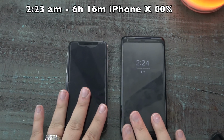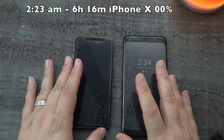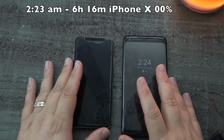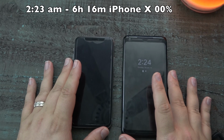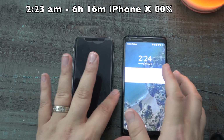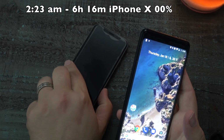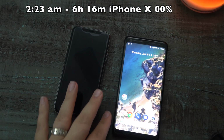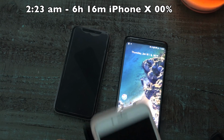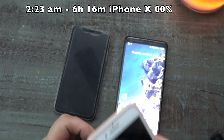I thought the Pixel was gonna knock it out of the park and it was gonna leave us with like 15, 17%. But really, we got 4%. That's above the iPhone. I mean, obviously, it was in the 20s, high teens when these two died.